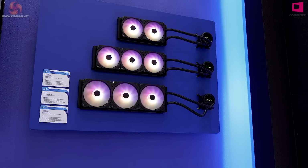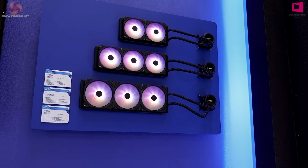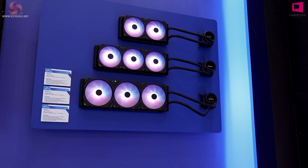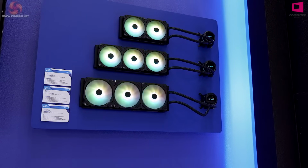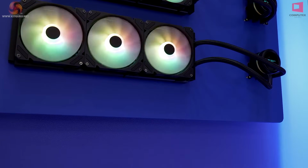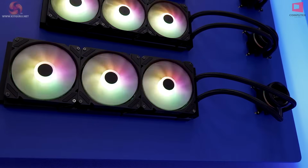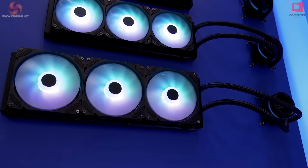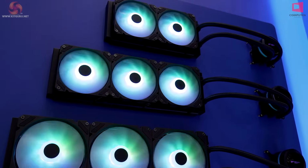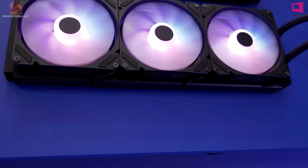And to round out the cooling stack, 3 AIOs, AP24, AP36, AP42. As the name suggests, 240, 360, 420mm. There'll be further AIOs coming soon with an X suffix we understand, which will jazz up the RGB lighting. This is a dual chamber pump design, which should help when it comes to installation, as you shouldn't have to worry too much about the orientation of your hardware. Also note, we have cable covers to keep the mess out of sight.